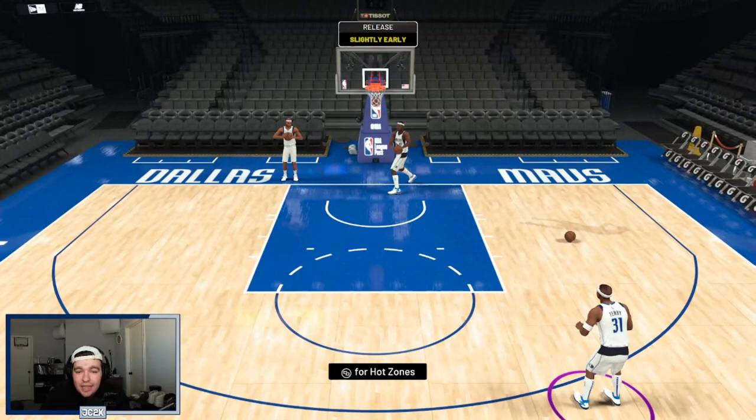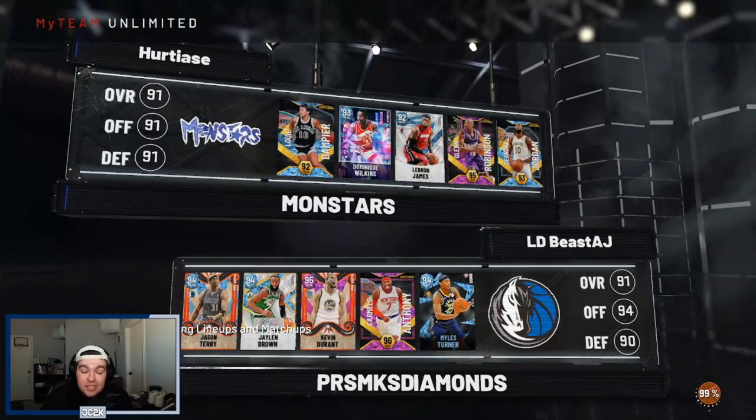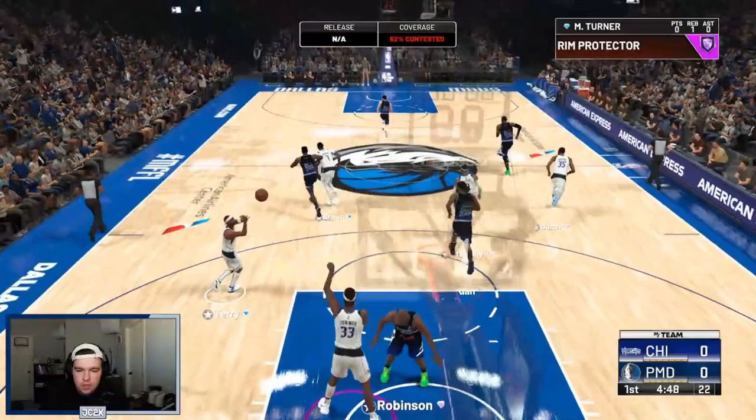Checking out our opponent's squad, he's got Louis Dampier, Dominique Wilkins, LeBron, Glenn Robinson, DeAndre Jordan. It's a decent squad, not great. I think Jason Terry can do his thing. Let's hop into it, see what we can do. Good board. Let's start us off. Get it up to Jason Terry. Let's see what we can do.